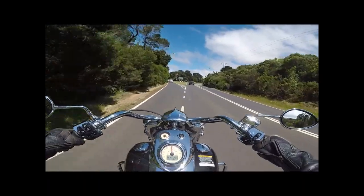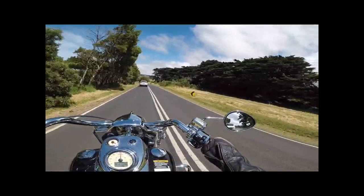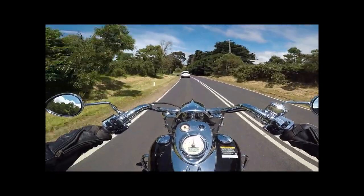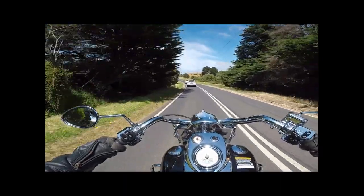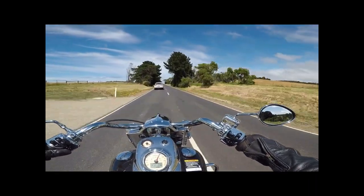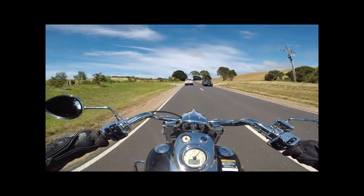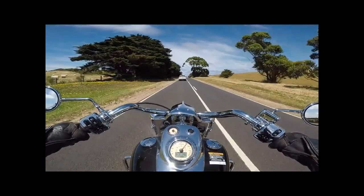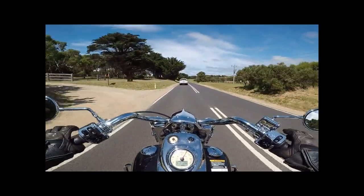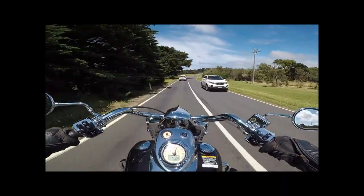This is a really cool road down here. Try it out in a few bends. Hopefully I'm recording. Got heaps of low down torque. Bit more engine vibration comes through this bike than it does in the Scout Bobber.